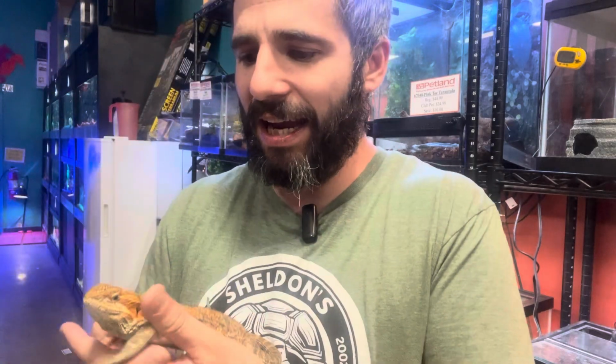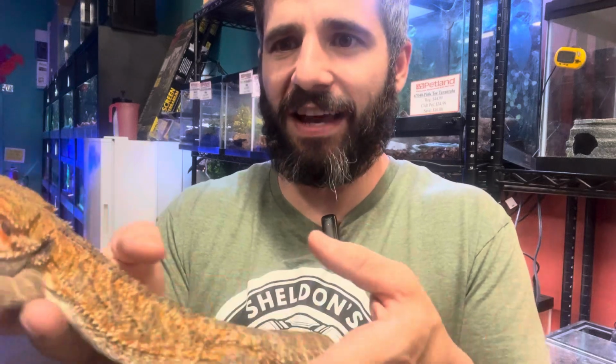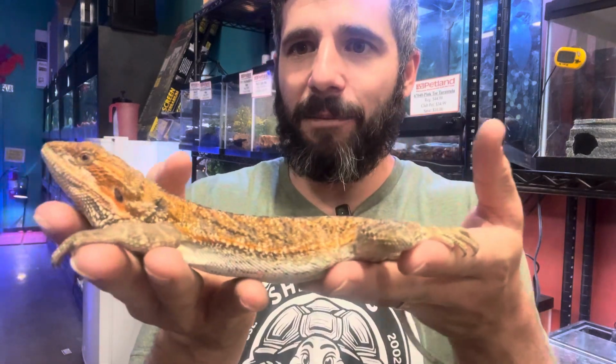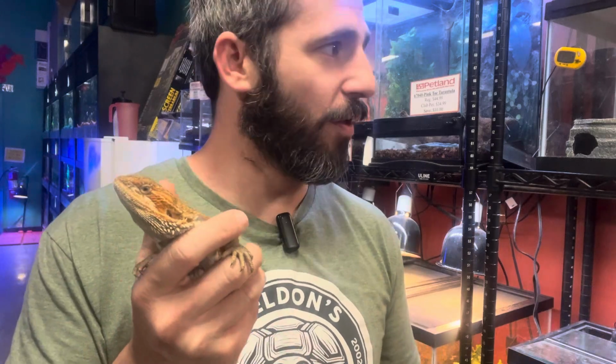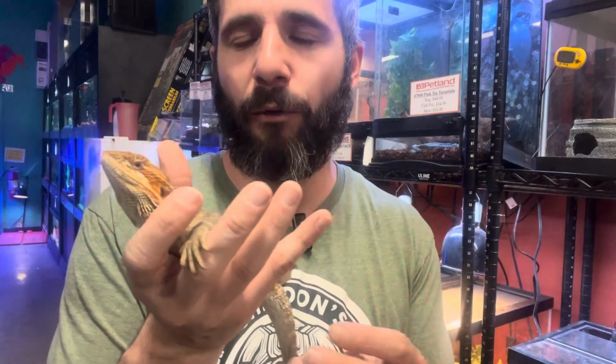So again, this one's pretty small. He'll get about twice the size as he is right now. You can see he's just kind of lounging, hanging out there. I know we talked about tank size, 40-gallon is going to be the minimum size for these guys once they're full grown. When they're smaller, they do need to be kept in smaller habitats because they won't be able to catch their food. The babies aren't going to be able to catch their food in a 40-gallon, so you kind of have to grow their tank with them.